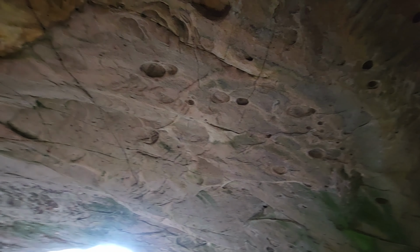Signage describing this trail said that this was about the size of a football field. It certainly is cavernous, and it definitely looks to be about the size, although it's hard to gauge scale with the slope right now that we're on.